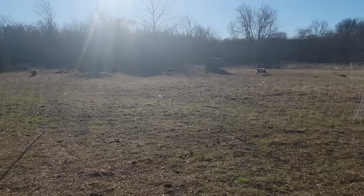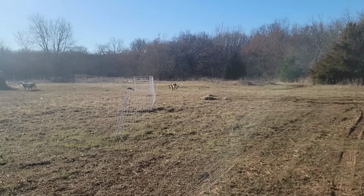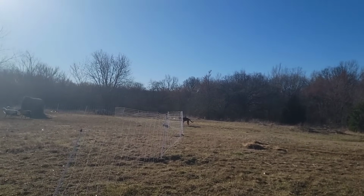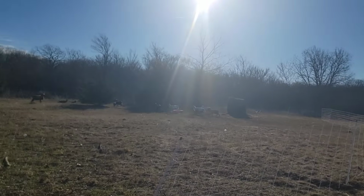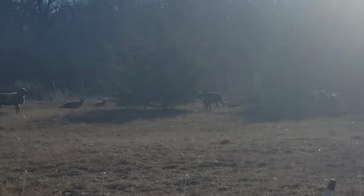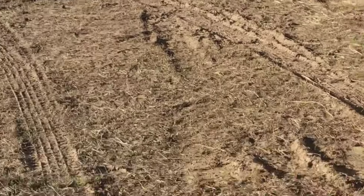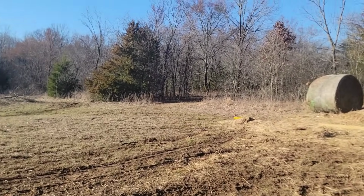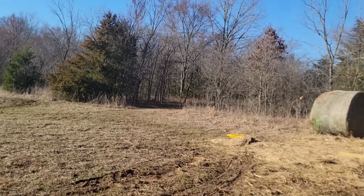You see, this is where we got the sheep. You can't barely see it. The sun is just so bright. Layla, come here. Come on. It's hard to see that. It's too bright.